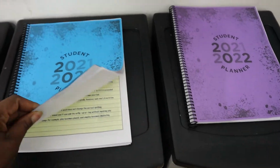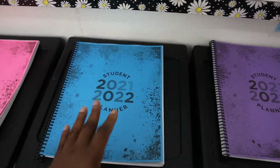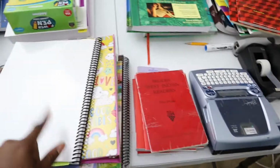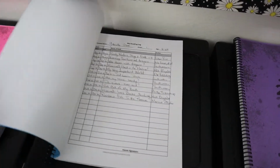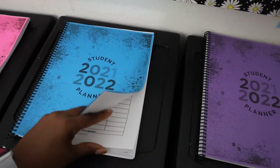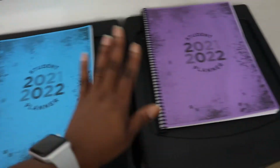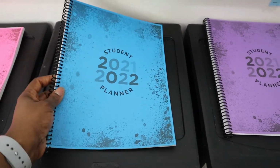All right, so in their planner at the front, I keep a blank sheet for the attendance records only because I will forget to put a copy in there if I don't. So I take a copy of the one that I have in there at the end of the year, and I'll just take this one out and put it in there. And then they have the books that they've read. They record it in here. My eldest and my third grader record theirs, and I help my 6-year-old write in hers.